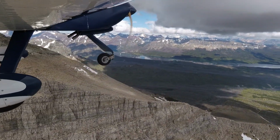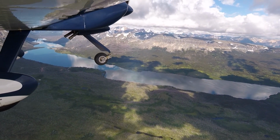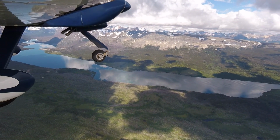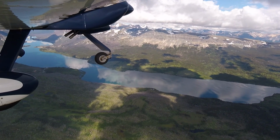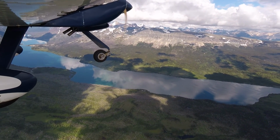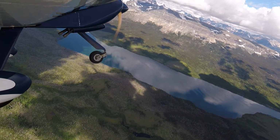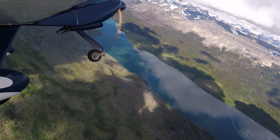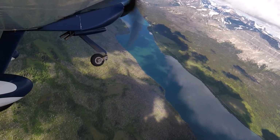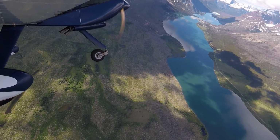And this is St. Mary Lake. Small community of St. Mary down out of the picture to the right. And Going to the Sun Road goes through St. Mary, up the north shore of this lake, up towards Logan Pass. And we'll swing around and kind of look up that direction here. St. Mary Lake's pretty long. And then when you get up to the west end of that, then it's a pretty good climb up to Logan Pass. You can see the road down there.